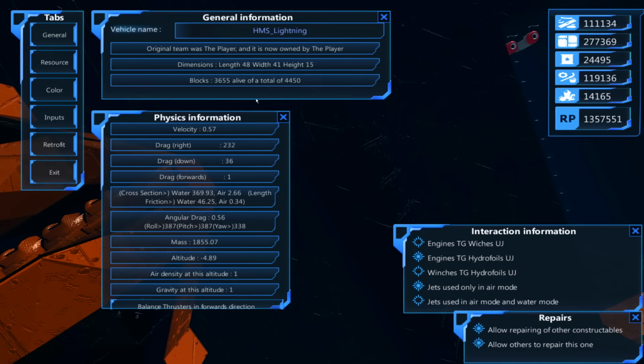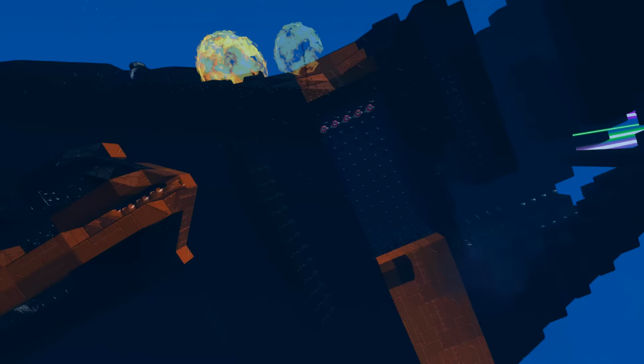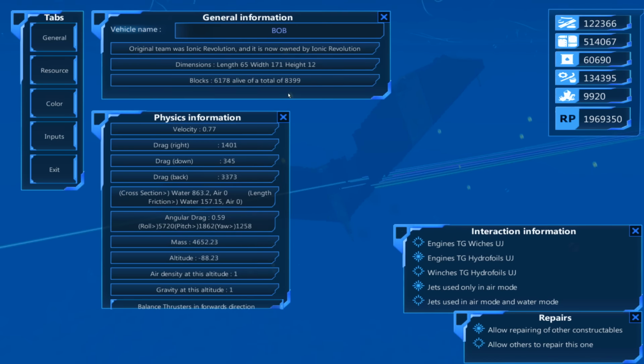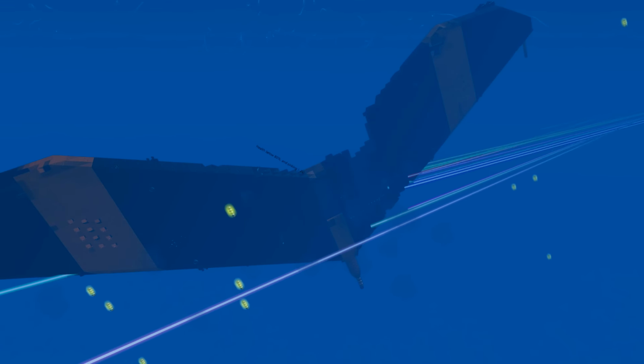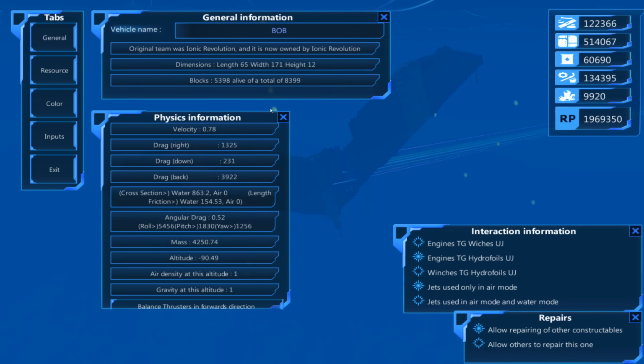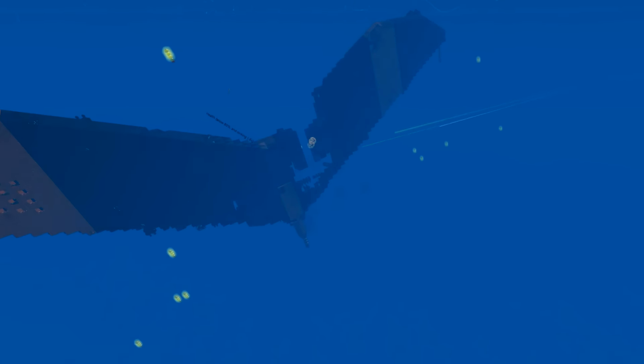So let's see. We only ended up taking off about 2,000 blocks. Yeah, 2,100 or so before Bob started sinking. So really, we only had to take off, you know, like 20% or so of Bob's health before he started disintegrating on his own.